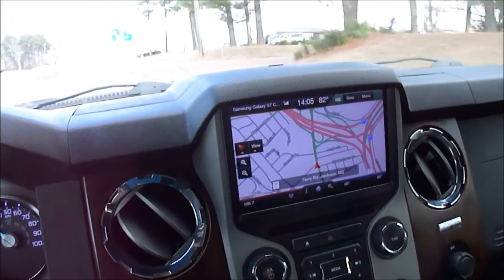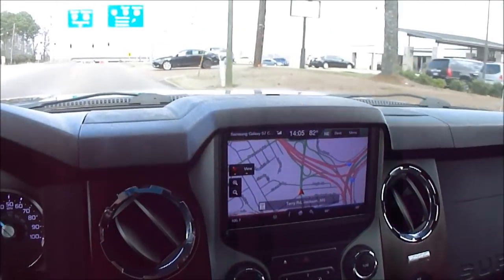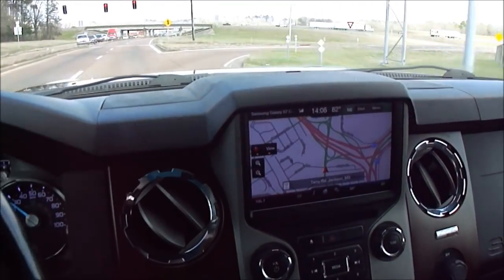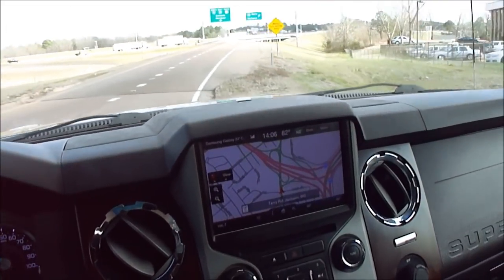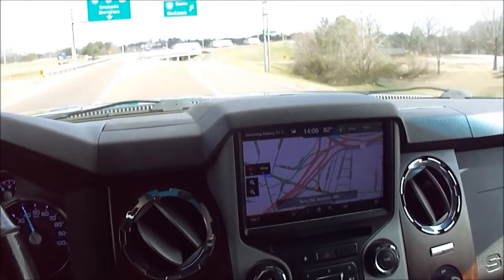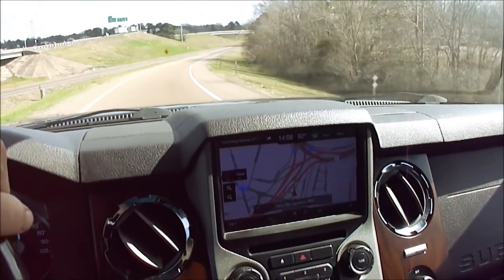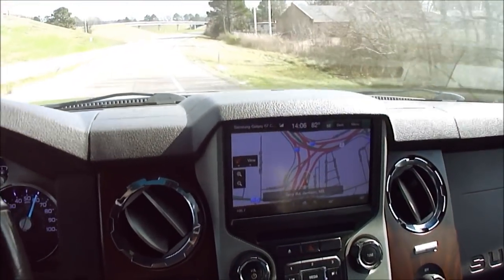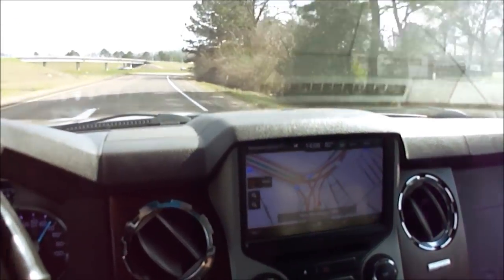It's got navigation, and if you have Sirius activated, it's got a thing called Travel Link, which is handy. If you've got a destination entered into it, it'll detect traffic jams and stuff along your way and warn you about them, and give you the option to go around or detour if you want to. Plus, it'll overlay a weather map on top of there, so you can see what kind of storms or ice or whatever you got coming. So that's all super handy.